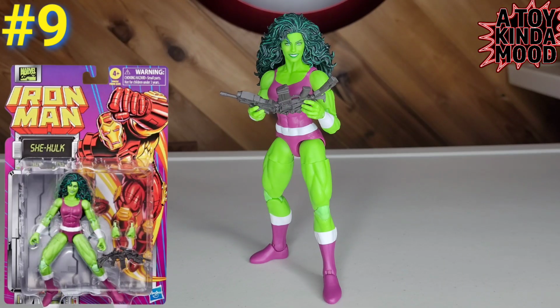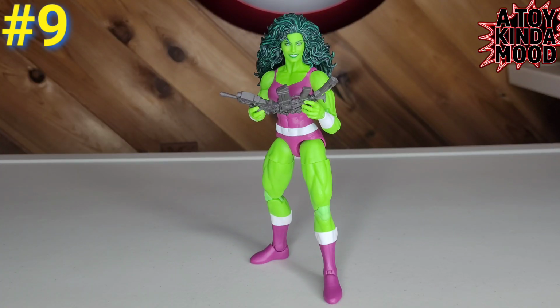Next up at number 9, it's the real She-Hulk. Yes, I have her in hand. I received her from Entertainment Earth the day after my ranking video, so apologize I didn't get to review, but we'll talk about her now.